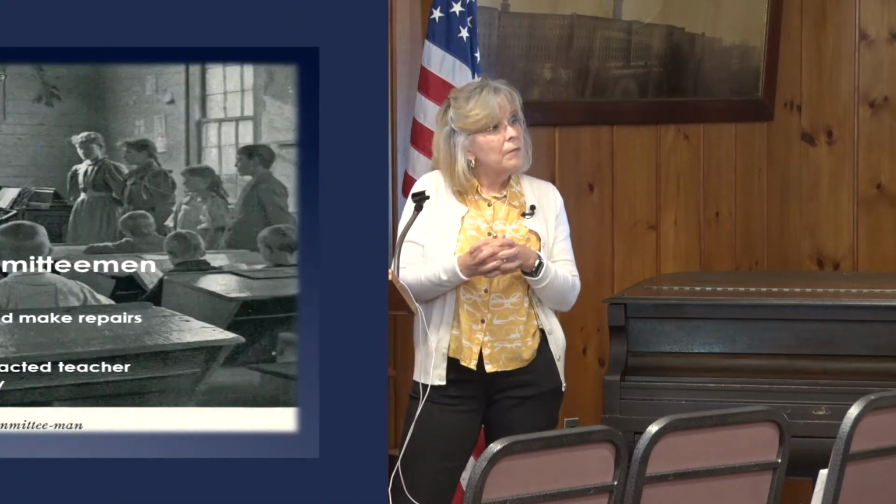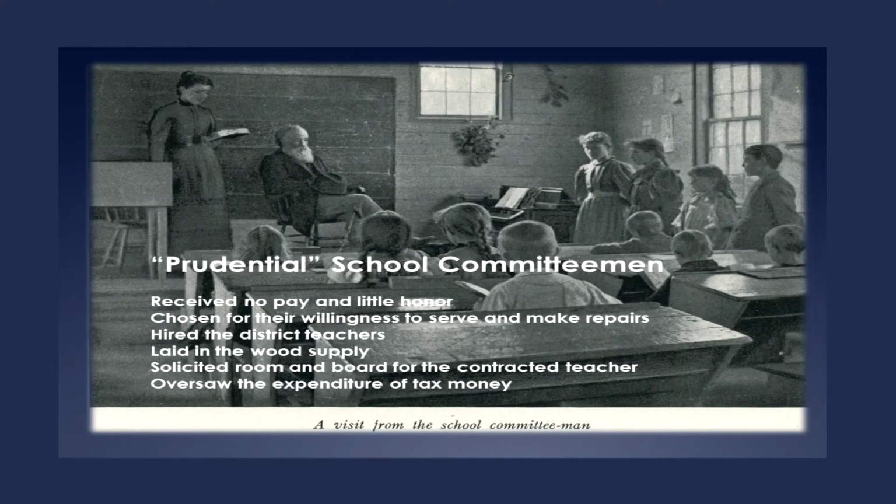Then on a local level, in the district level, there was something called the Prudential School Committee men. These were 3 men, never women, 3 men from each of the 11 districts that would be in charge of the local school, the local one-room school. They received no pay. They were just there as good citizens to keep an eye on the schools. They were chosen for their willingness to serve. They hired the district teachers. The superintending committee just kind of made guidelines on what a teacher should have to get a job.